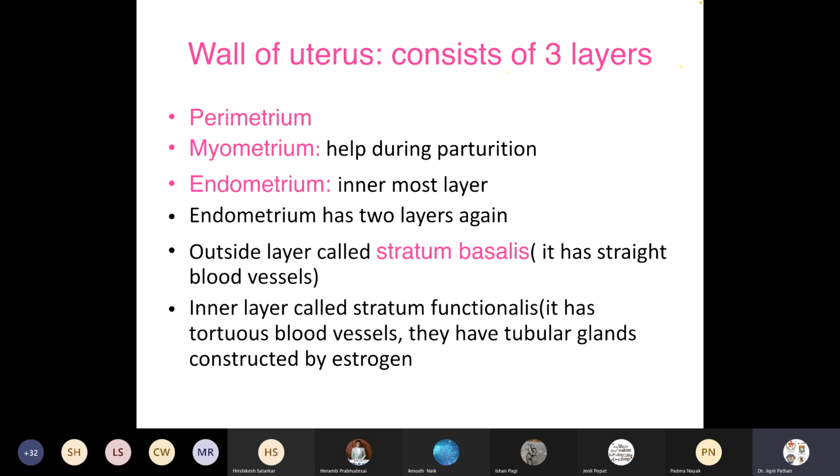Come on. Whether it's the perimetrium, myometrium, or endometrium. See, don't waste the time. Tell me if you know. If you don't know, say, ma'am, we don't know. Because we have lots and lots to finish in detail.